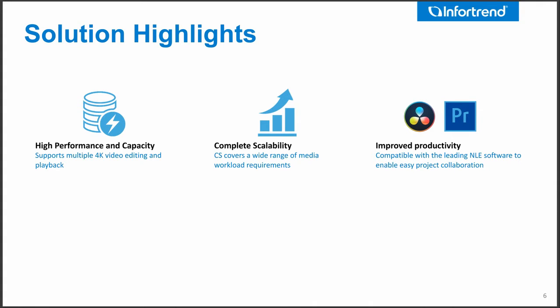As you might expect in the media market, they have integration with Adobe and other leading NLEs such as DaVinci Resolve. And in fact, with DaVinci Resolve it goes a little bit further: the EonStor CS series can actually have the DaVinci Project Server software installed on the cluster. So you don't need any additional hardware in order to run that DaVinci Server product.